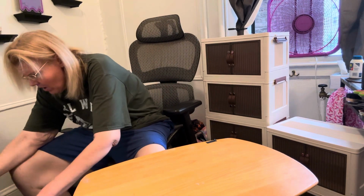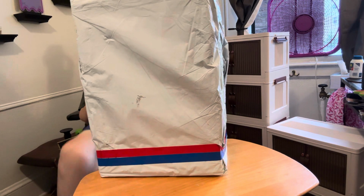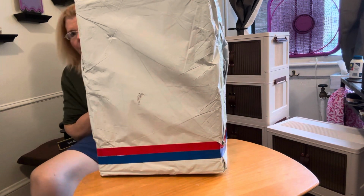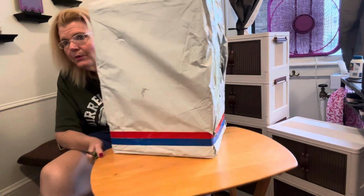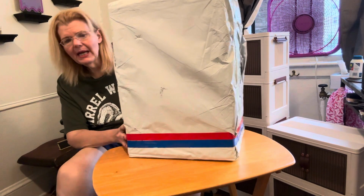We got another TikTok made me buy it video. I don't remember what TikTok made me buy this time. This one's a little heavy. Oh my God. Okay, so this is what boxes look like. If you've never gotten a package from China, this is what it looks like. This is heavy.